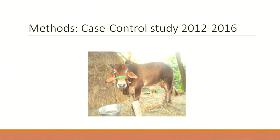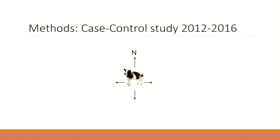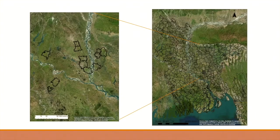So I did a case control study from 2012 to 2016. I defined an anthrax case, and this is a picture of a likely anthrax case. So a case is any domestic ruminant having sudden death within 24 hours of onset of clinical illness. And controls are geographic farm controls that are disease-free and enrolled as the 10 farms north, south, east, and west from the case farm. And GPS coordinates were taken of case and control farms. And I defined the study area as subdistricts with the presence of suspected or a probable livestock anthrax case over 2012 to 2016, and as those districts that lie within 30 kilometers of those districts.